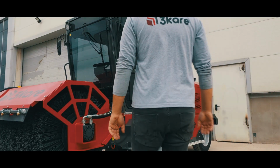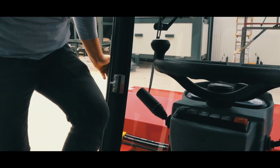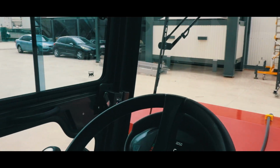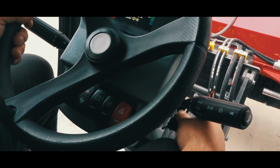Designed to provide solutions in road construction and maintenance applications, the hydraulic propelled road sweeper combines fuel savings with time savings and comes with a wide supply of spare parts.